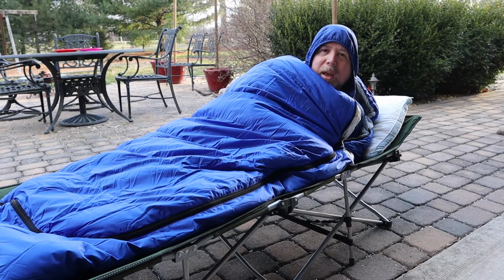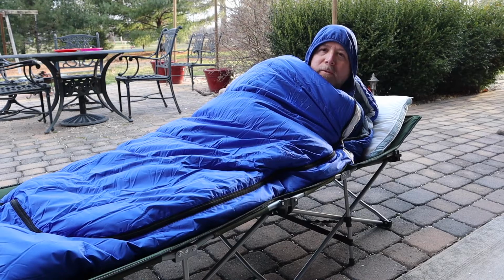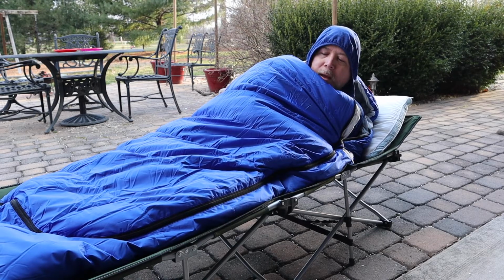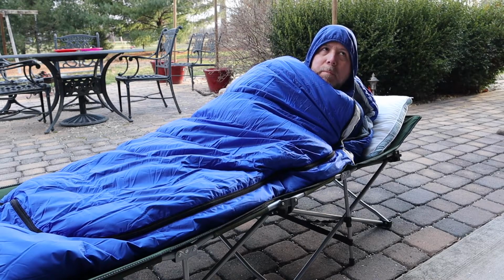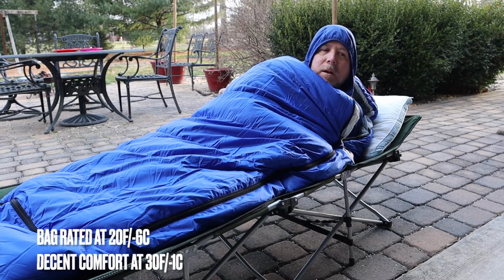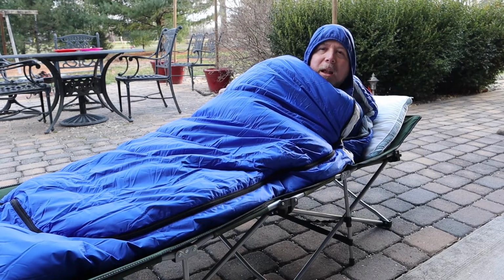If you put a sleep pad under yourself that's properly rated for the temperature you're going to be in, say an R4 or greater, you'll be fine in the winter. Since this is supposed to be a 20 degree rated bag, at 30 degrees, yeah, it's safe. At 20, I don't know. I mean, a lot of bags are like that.